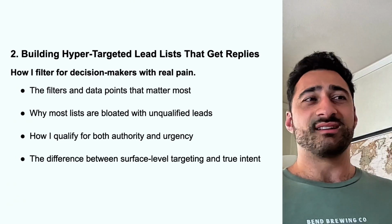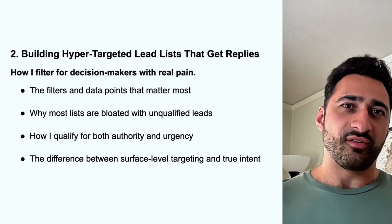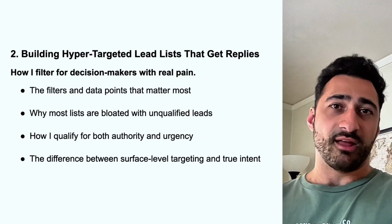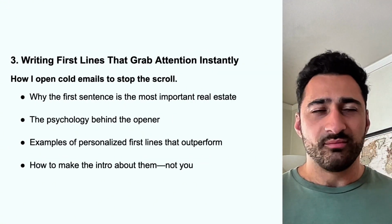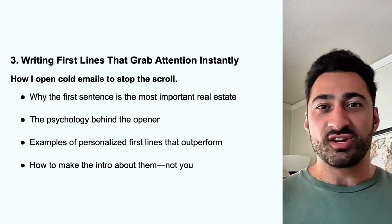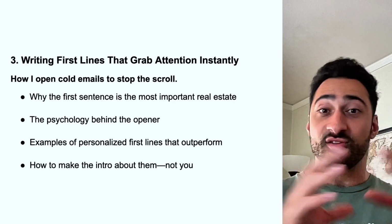Just as important as it is to cast a wide net, it's also important to find out who are your most likely candidates and have another campaign going in parallel. Then comes the actual copy for the email. Most people way overcomplicate this and they try to get as much information and as much context as they can into those first couple lines.